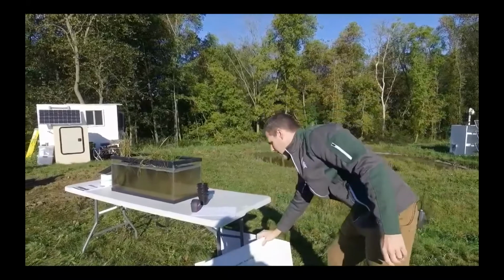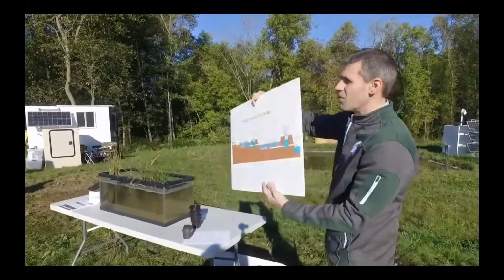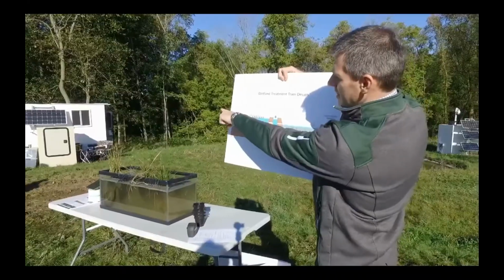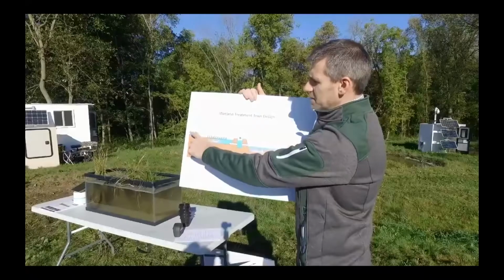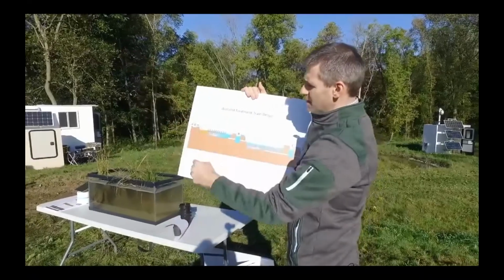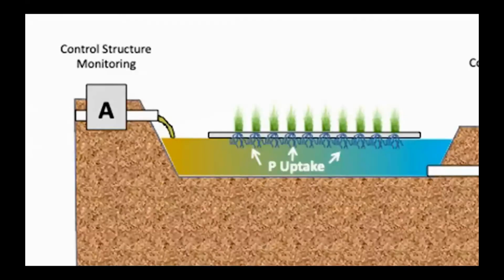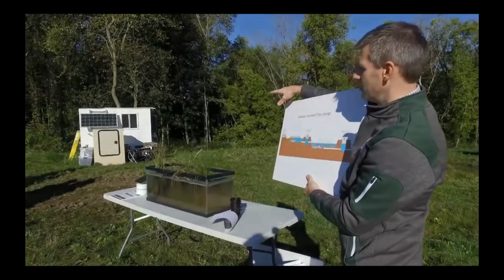Let me talk a little bit about how this system works. This is an overview diagram of the system. We have this monitoring structure over here, A, B, and C. There are three monitoring structures that we're taking samples from. Basically, from this field up here, water comes through a tile drain and goes into this control structure, where we have equipment that measures the flow and the nutrients coming off the field.